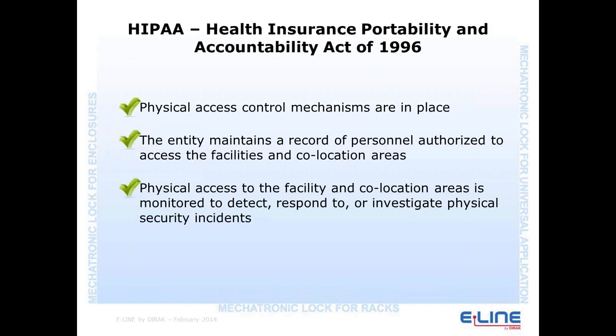Within the ELINE by DIRAK Administration Suite software, an organization is able to monitor the status of all devices and be alerted of all alarm and system notifications in real time. So as you can see, ELINE by DIRAK satisfies all of the HIPAA physical security requirements.